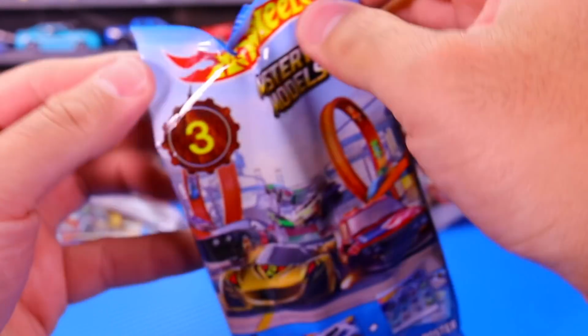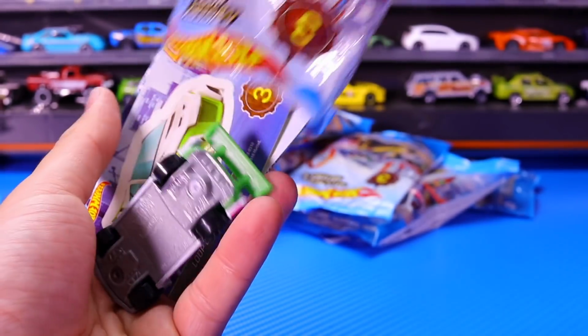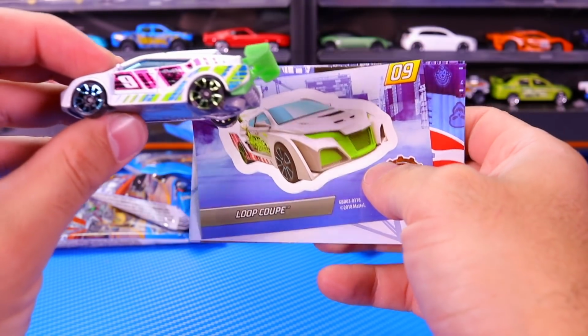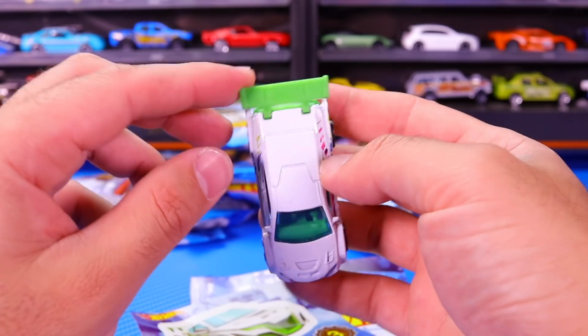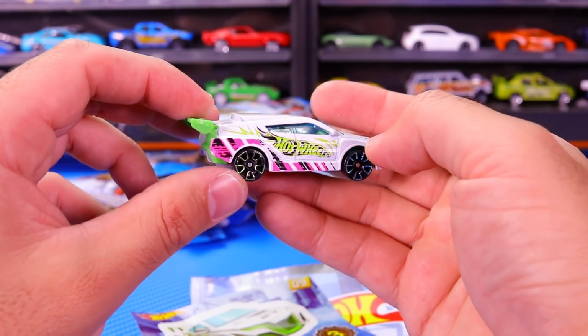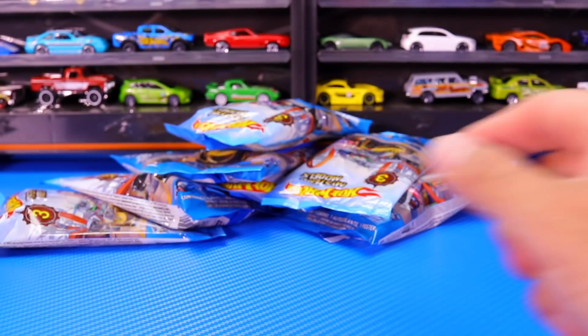One of these is the Datsun, the Mustang I'm looking forward to, and the Mazda. This one is Loop Coupe. There is Loop Coupe right there. Nice white finish to it, the big wing on there, Hot Wheels logo on the side. It's kind of a rustic look to it. It's kind of meant how it's supposed to be. So we got that one there. We'll put that one aside.